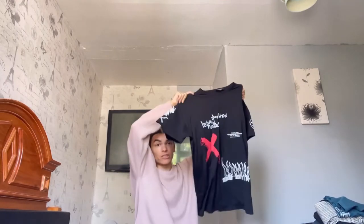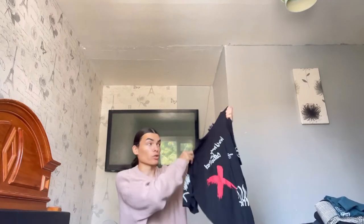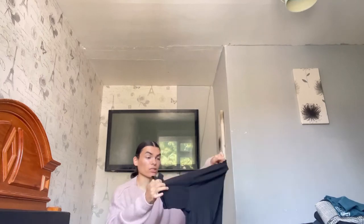But I have this shirt, which is also from BooHoo Men. Wait, was the last one from BooHoo Men? I think it was, yeah. So this shirt is from BooHoo Men. It's a size small. It's actually really cool. I like the design of it, especially with the shorts. The shorts don't really match the texture of the t-shirt. It's more woolly, whereas the shirt is more silky. So yeah.